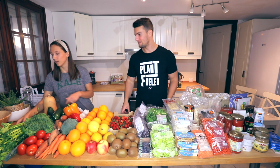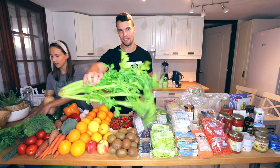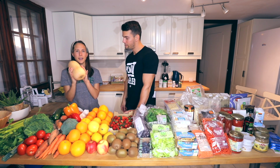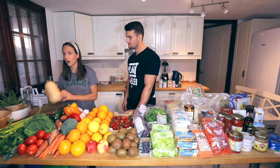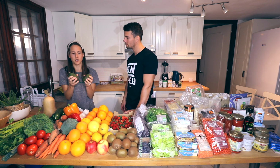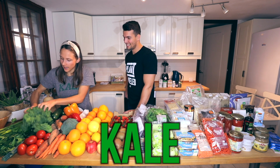Alright, so first off we got some celery. I'm probably gonna use this in soups or stews or maybe make some celery juice. Yeah, a ton of it. I've got a butternut squash, and with this I like to make a creamy, cheesy sauce to add on top of pasta. So I think I'm gonna do that. Or maybe butternut squash soup, we'll see. We got 2 avocados, they're super unripe, that's all we could find, so they're probably gonna be ripe once this quarantine is over.